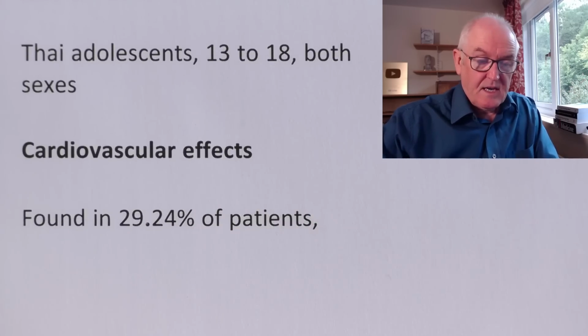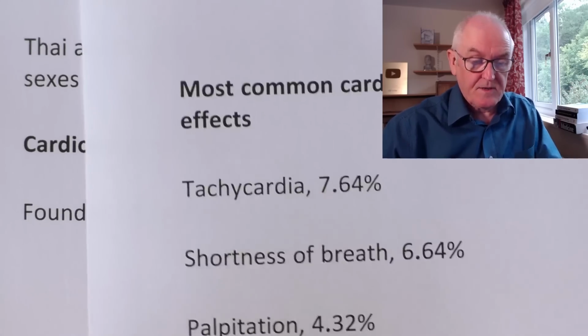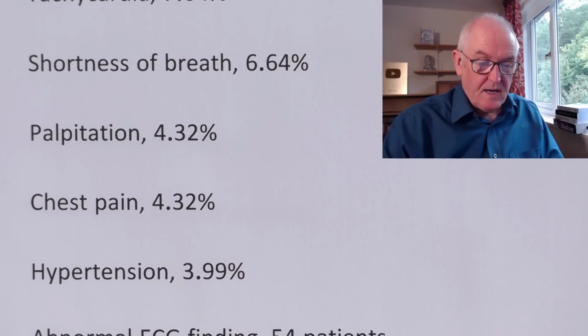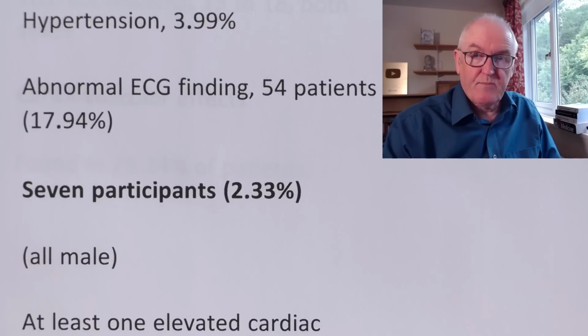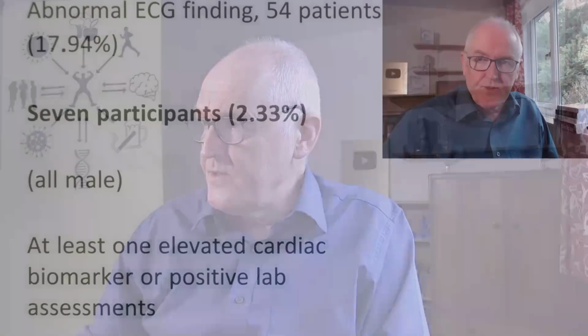cardiovascular events were found in 29.24% of the 13 to 18-year-olds involved. Most common effects were tachycardia, shortness of breath, palpitations, chest pain, hypertension, abnormal ECG findings, and 7 participants, all male, had at least one biomarker, whether it was troponins or creatine kinase. Creatine kinase being a biomarker for myocyte damage, as indeed is troponin. So there we go. That's just a very brief run through of what the UK are planning to do.